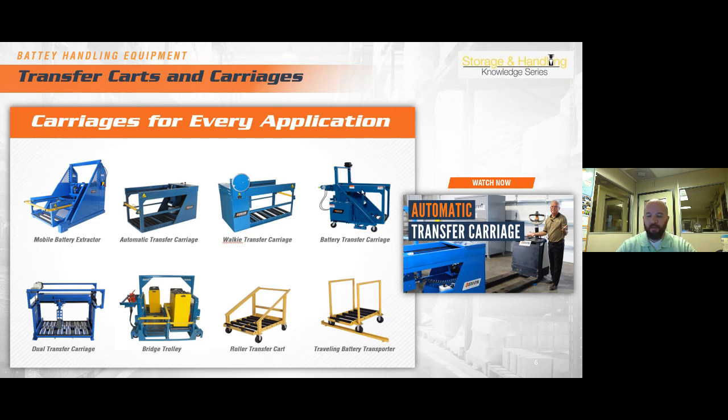And then finally there is a push-around extractor that can be either manually or electrically operated for the extraction. Some other solutions that we see more commonly with the smaller battery sizes, mainly in the pallet trucks or pallet jack type trucks, are dual transfer carriages that are mounted on them, bridge trolleys, which are more of a manual type solution, and then finally some of the manual rolling carts where the battery is physically pushed onto the cart, pushed around, and then pushed back off.